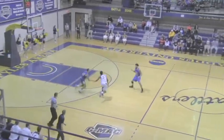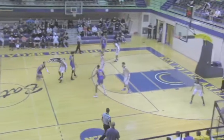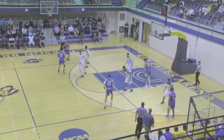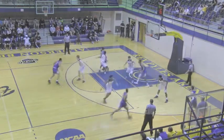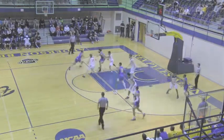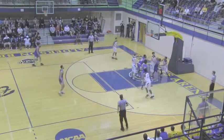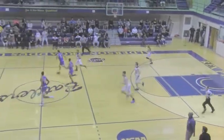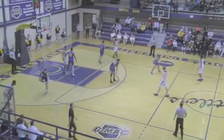He's being guarded by Shepard. He gets a screen by Bo Cook. Works his way across half court. Gets a screen by Mitchell. He's going to give it to Bo Cook, top of the key. Davis working, top of the key. Jumper for Davis. Doesn't fall through. Rebound Pantos. 35 seconds remaining. Jordan with the ball, working across half court.